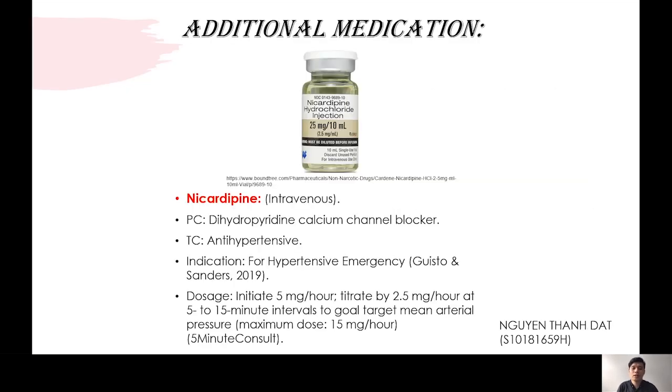Okay, next are some additional medications for the patient. Just now when I withdrew esmolol, I replaced it with nicardipine. This medication is also given for patients with hypertensive emergency. About the dosage, I will initiate 5 mg per hour and titrate by 2.5 mg per hour at 5 to 10 minute intervals.